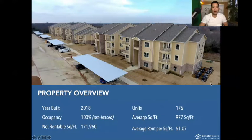We'll get going through the property. Kenny, do you want to take this over, and I'll monitor the chat. If you have any questions, type them in the chat, and I'll chime in with stuff here and there.